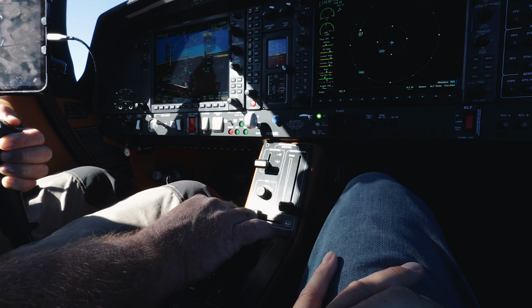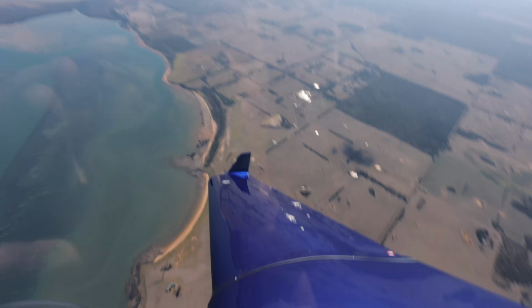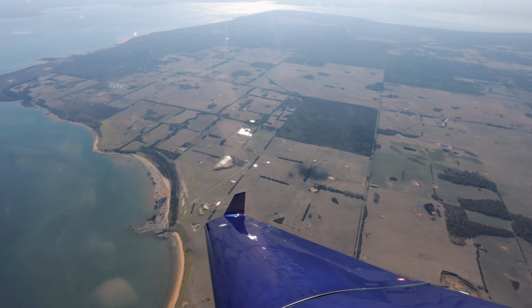I love the engine. I love the FADEC controller. It was a lot of fun to fly. But is it perfect? No. But then is any aircraft perfect? Well, no, and it's like any technology.